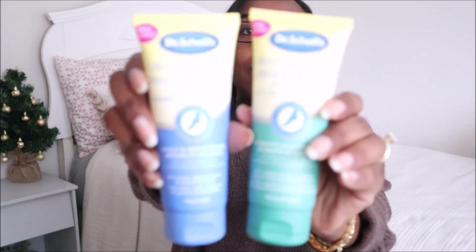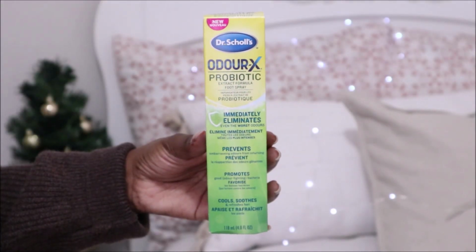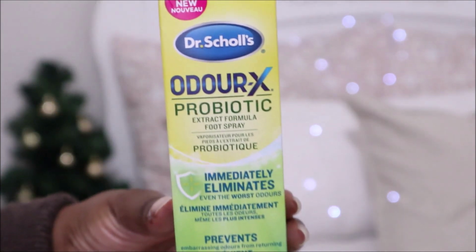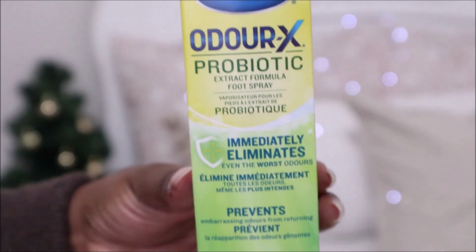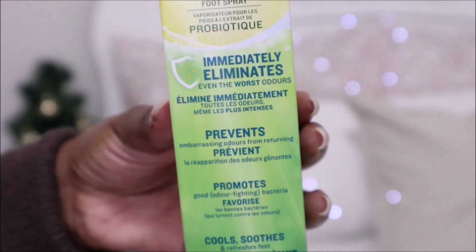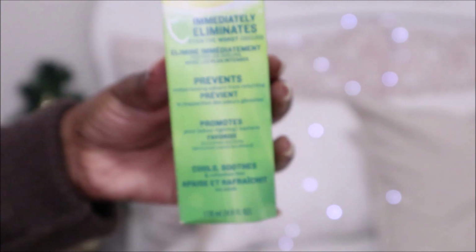And then this next item, I'll actually be giving this to my husband to use, but I'll be trying it out as well. This will be great for him for work, and it's just a foot spray, like a probiotic extract formula, and it's supposed to eliminate even the worst odors, so that sounds really good. I'll be using that for my runners as well.